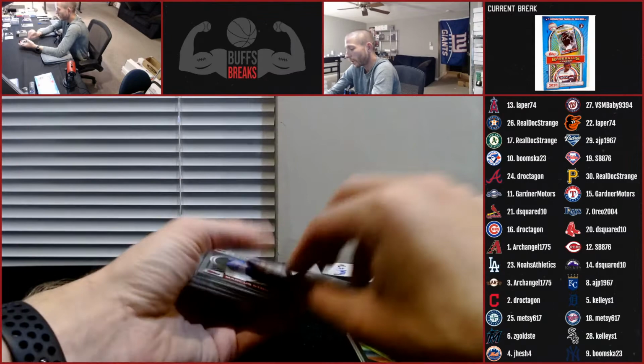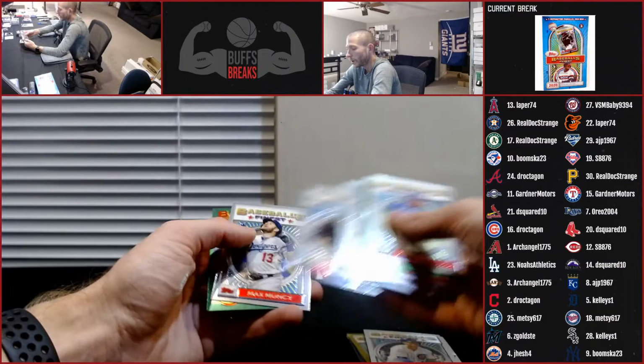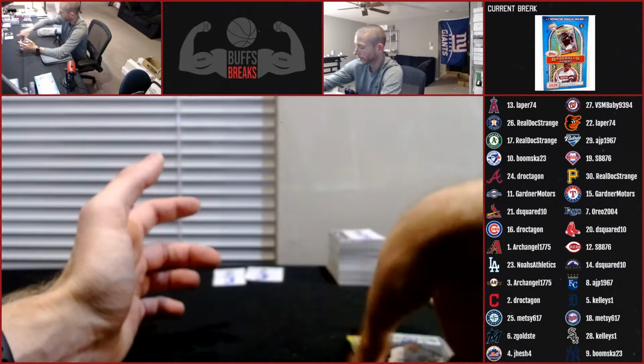32 of 50 for Rougie. Stroman, Abreu, Ramos, Giolito, Cole, Savale rookie, McKay rookie, Merrifield, Corbin, Senzel, Alexander, Bichette rookie, Edmund, Horner rookie, Crawford, Muncy, and Ketel Marte. So another good box. Another good box. Two more all-star refractors, including a black. Round 70 is box number 4.